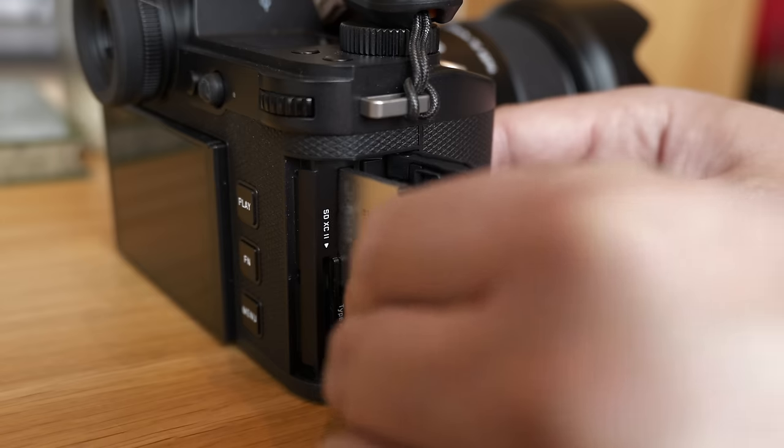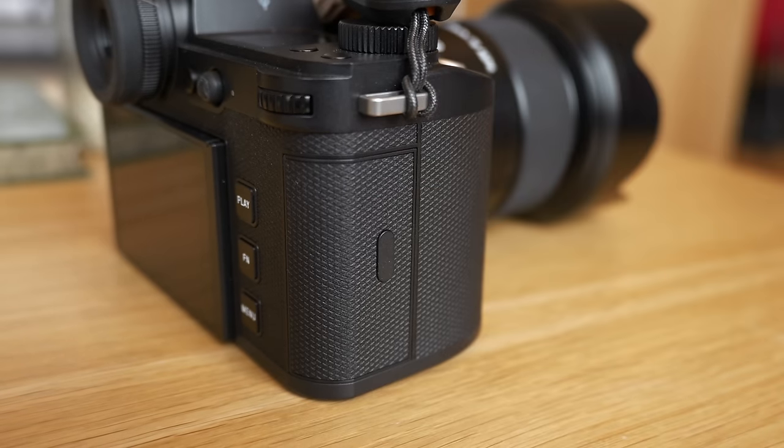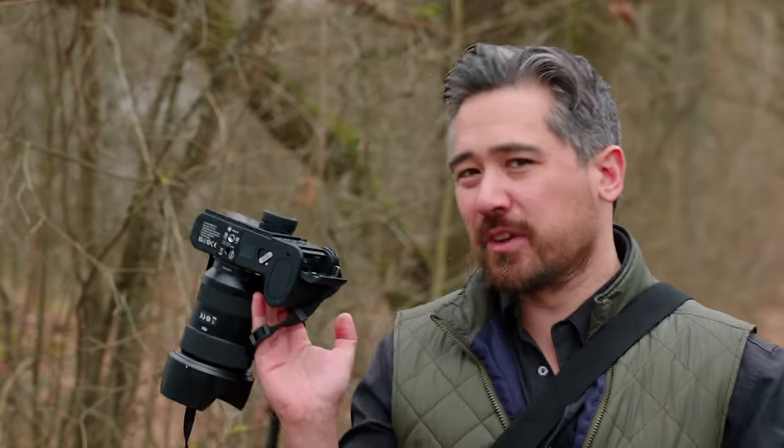The last thing I want to mention here on this side, under our door, we now have CF Express B as well as one SD UHS-II speed card slot. This is different than the SL2 having twin SD card slots. And I think this is really nice because we've got bigger files now. We're gonna want that extra throughput, not only for video, but also photography.